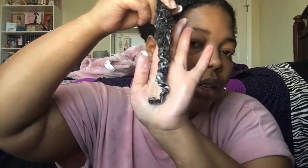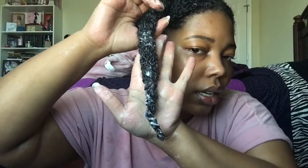So that is what everything is looking like. So far she's shrinking up nicely. That's what I like to see.